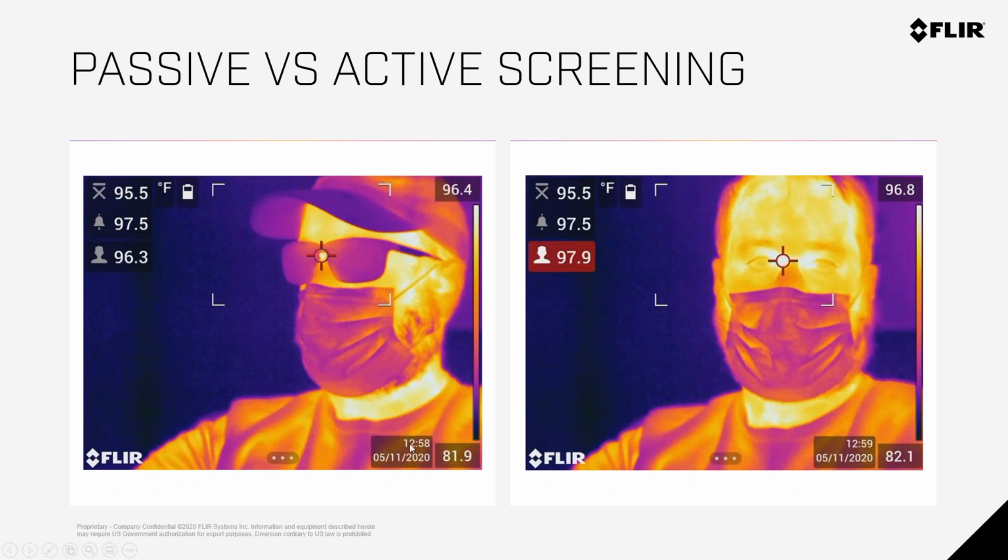But then we can look at the timestamp. This is taken May 11th at 12:58, and the second picture here is May 11th at 12:59. So basically just 1 minute later, right? In this time, Rob didn't go run a marathon. He didn't do 100 jumping jacks and push-ups or anything like that. All he did was simply take his hat off, take his glasses off, and now he's looking right at the camera. Now we can see that he is setting off this alarm.